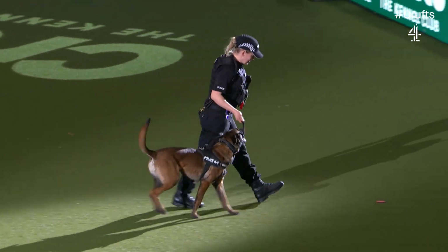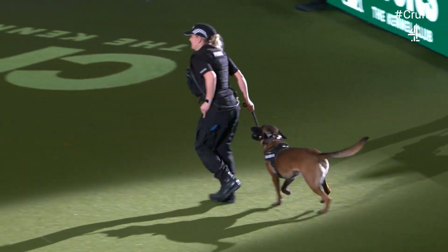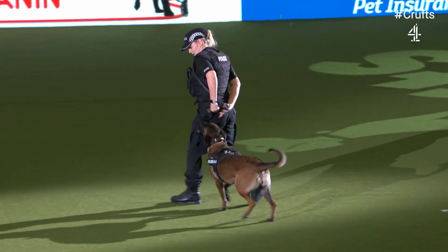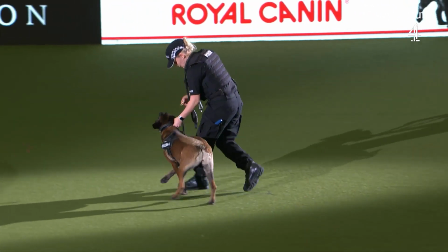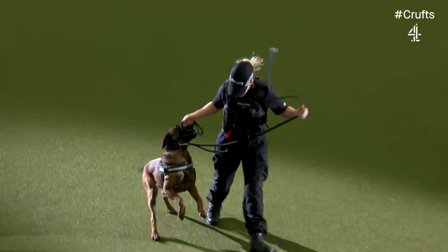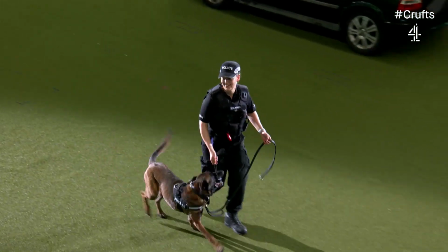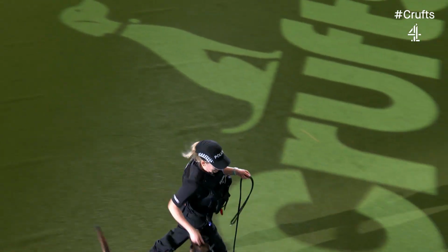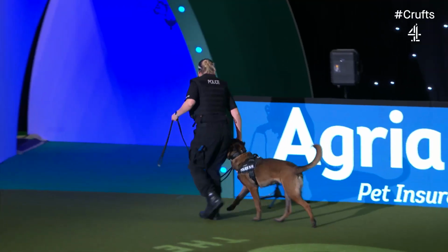There we go, she loves it. They take them everywhere with them, to train stations, to shopping centres, just to make them as confident as they can possibly be, so that when they come out to be operational police dogs, they're not fazed by anything. Even being in an arena surrounded by thousands of people, they're not fazed. They're absolutely comfortable with that. Come on, give PC Gemma Bickley and PD Aggie a cheer.